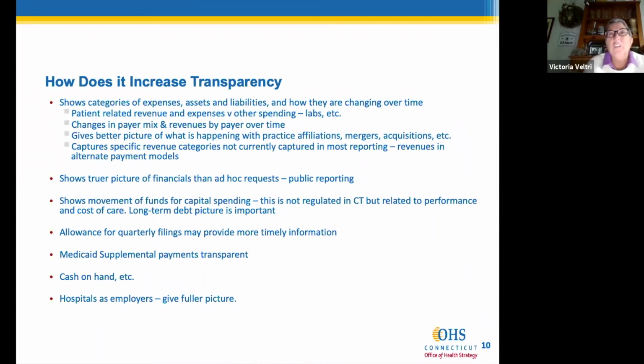And you can gather other revenue sources that you might not think of as traditional revenue sources, like a certain hospital in a value-based payment model getting care coordination payments. Not something people typically think of as typical revenue, but important to gather. I think this kind of transparency tool gives you a truer picture of the financials as opposed to one-off asks of your hospital reporting, let's say for a particular CON transaction. It's more important to see it in a standardized format over time.